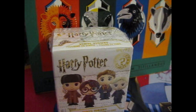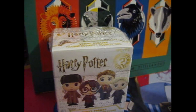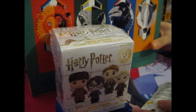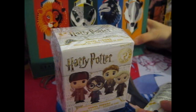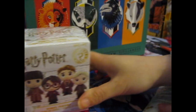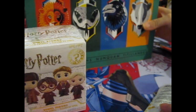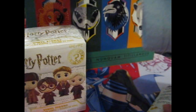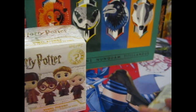I don't want to ruin the packaging, so I'm gonna open it with some scissors. I'm using this as a backdrop for now. You can see a previous video of what this box actually was.